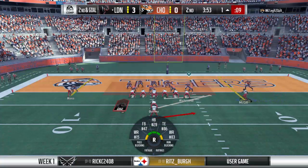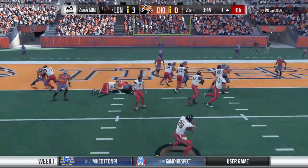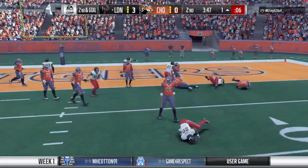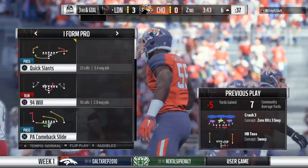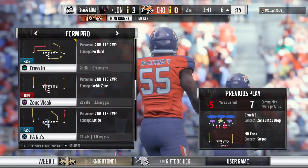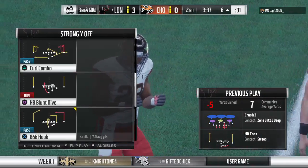Now receiver in motion left. The toss play to Mixon. And he will not only not get the yard he needed, he goes the wrong direction. That'll go as a loss of 5. And that'll make it 3rd and goal.